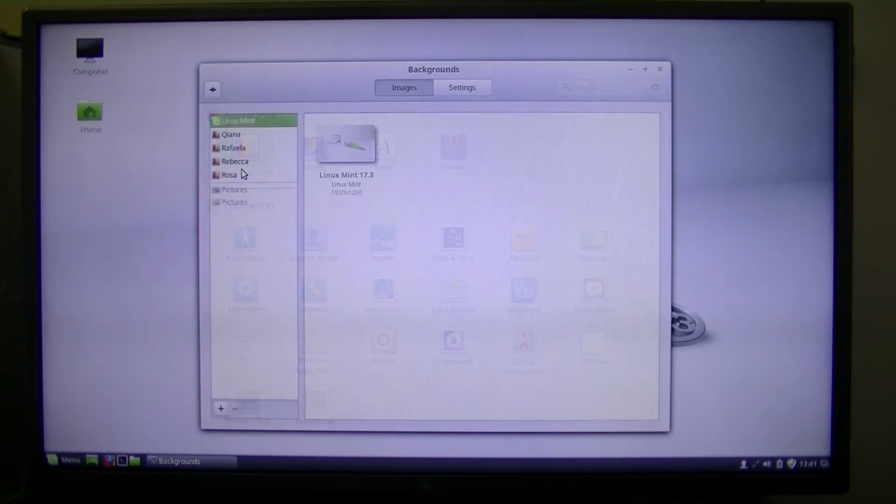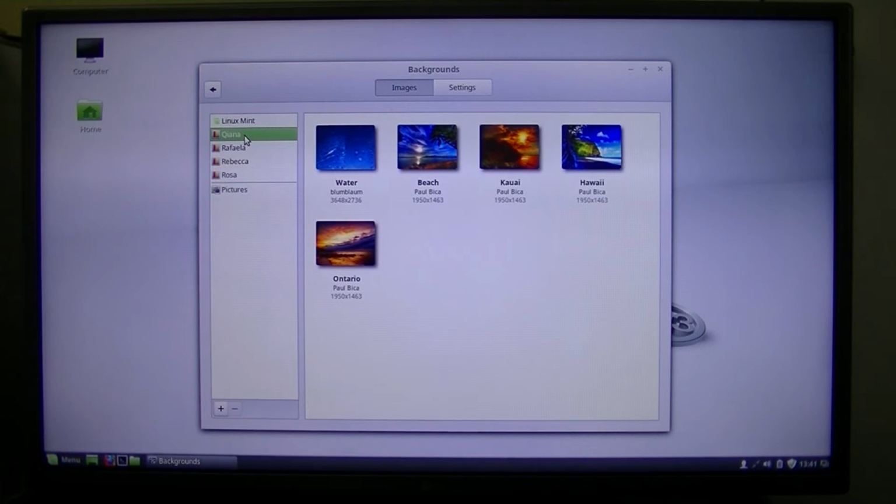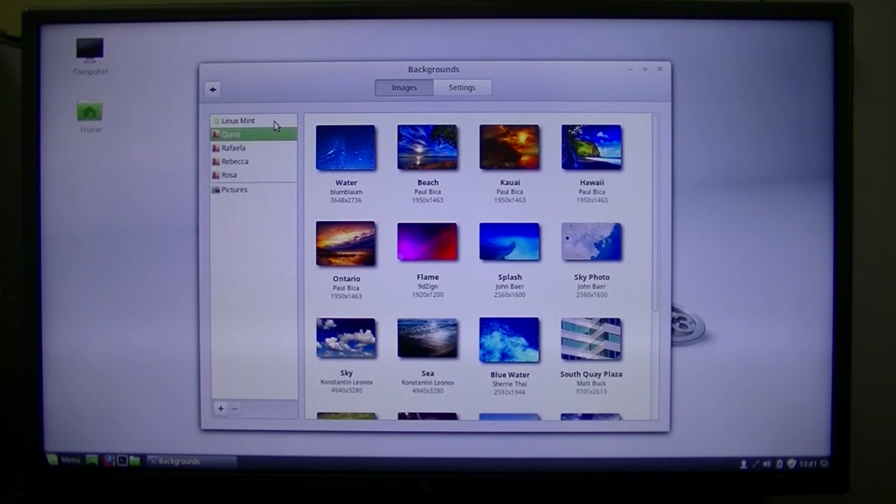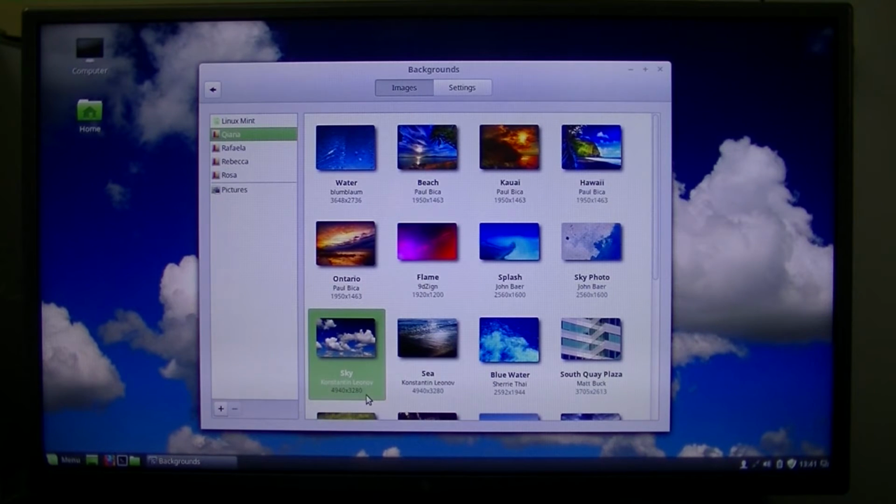Let's check out the backgrounds. What kind of wallpaper do we get? Okay, so that's Linux Man. This is... how do you say that? Kiana? Oh wow, it actually has, ooh boy, and they have the resolution, holy crap.